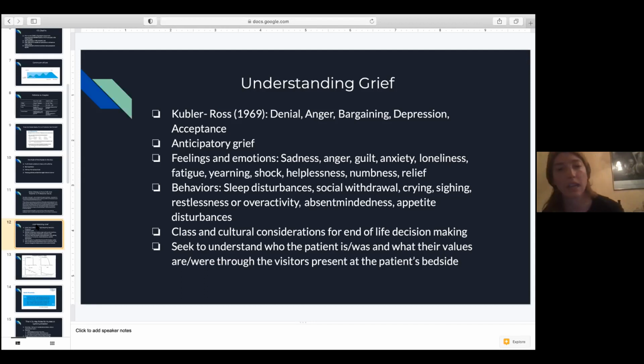And then the other thing that I said before, I really want to encourage you guys to seek to understand who the patient is, what their values were, through the visitors who were at the patient's bedside. It may not be family, it may be friends, but sometimes, as we know, the power of attorney who's making these medical decisions isn't somebody that's necessarily a real decision-making kind of person. And, you know, we want to be learning about the patient through everybody that's there.